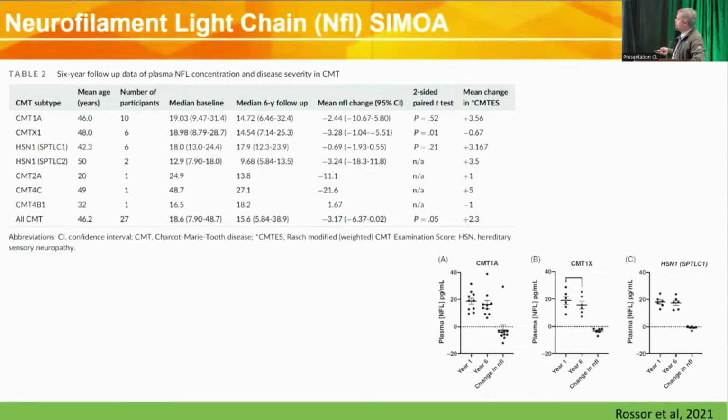The group in the paper tried to estimate what the SRM would be for neurofilament, considering that not only is there a small magnitude of change, but also a lot of variability within the specific disease groups. They estimate it to be 0.04. So that's really, really, really bad.